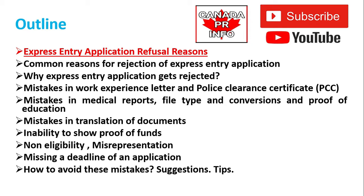It may be due to the mistakes in work experience letter, police clearance certificate, means PCC, mistakes in medical reports, file type and conversions, proof of education documents, mistakes in translation documents, inability to show the proof of funds, misrepresentation, non-eligibility, and missing a deadline of an application.